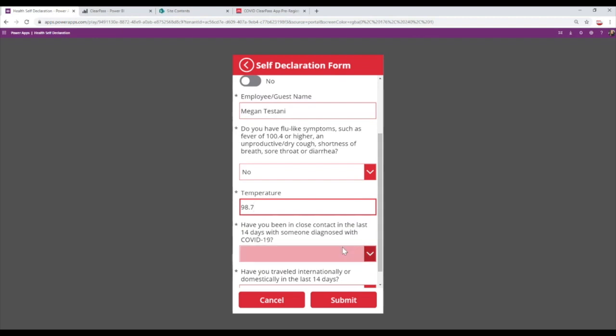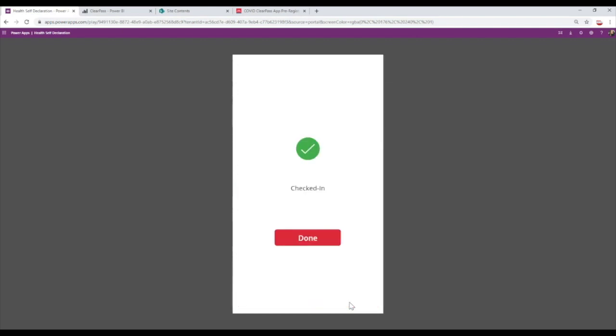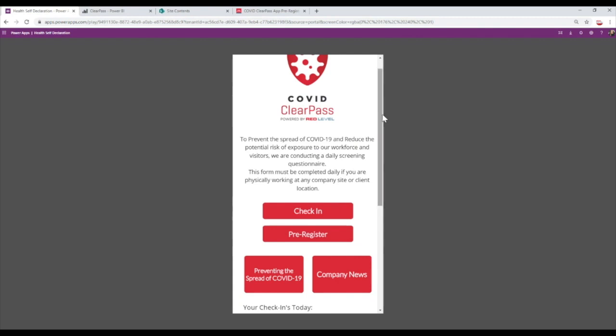And then, have I been in close contact with anybody in the last 14 days that has been diagnosed with COVID-19? No, I have not. And have I traveled in the last 14 days? No, I have not. I hit submit. And it will let me know I've got that green check. I am good to go and I am checked in. Now, some organizations are having employees show this checked-in screen upon their arrival so that they know that they are checked in and good to go.